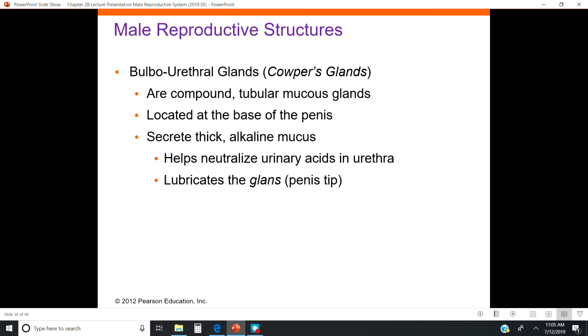Then this fluid will come out. Again, this is kind of a thicker fluid. It's clear. It will then go on to the tip of the penis. The tip of the penis is known as the glans penis, and it helps to lubricate the tip of the penis for sexual intercourse. So it has dual function, right? It's neutralizing the urethra. That's important, right? So the sperm will survive in that environment, because the urethra would contain urine in it, and it would be acidic. And then when the fluid gets to the tip of the penis, it will allow for sexual intercourse.